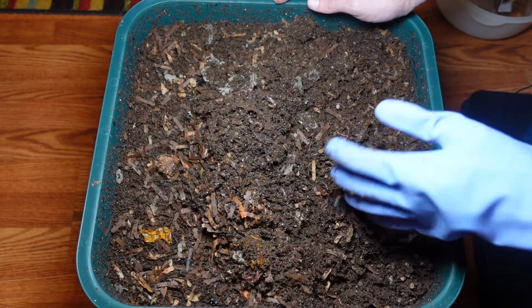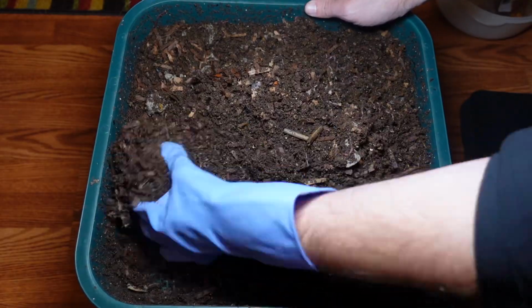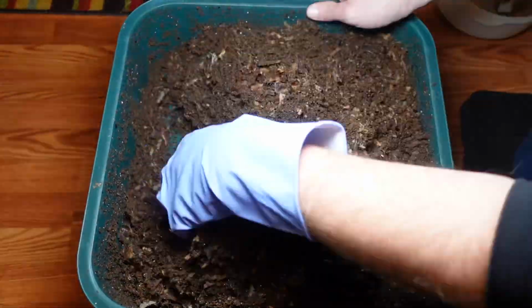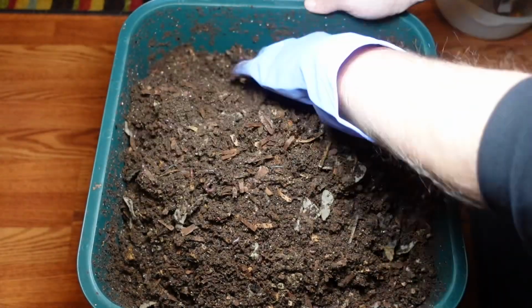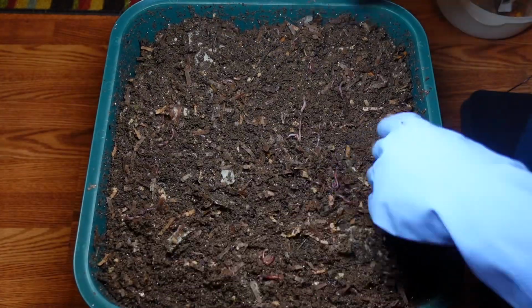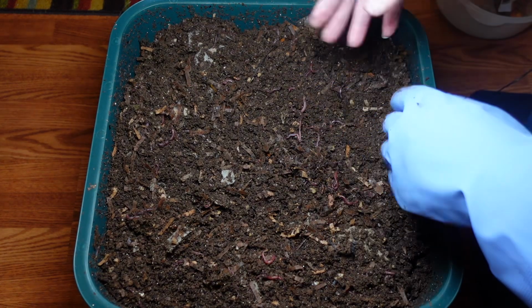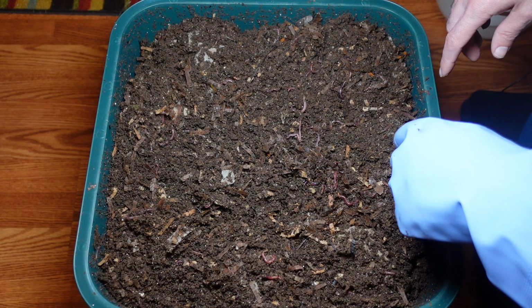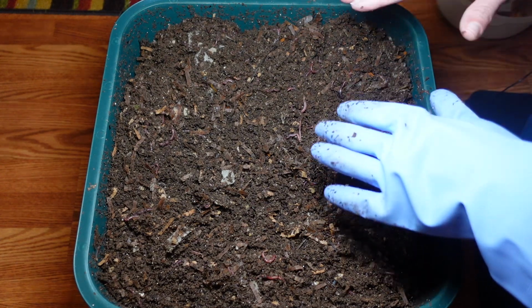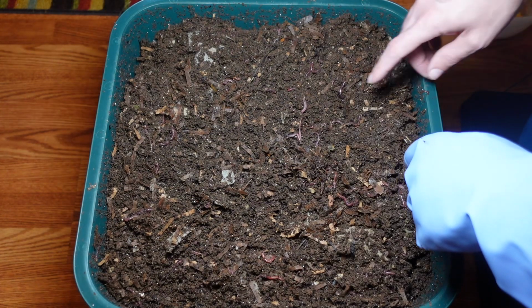Going to go ahead and just fluff the bin. I personally like fluffing it. It gives me a chance to see how the bin's looking. And if there's any heavy compacted areas, I can loosen that up.